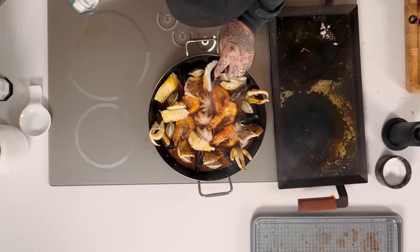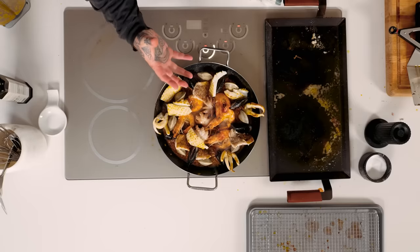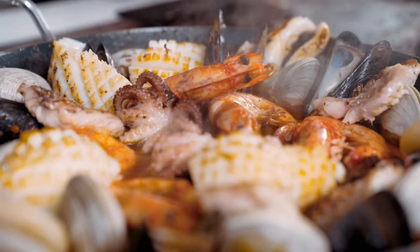Right now, we're full here. Oh, mama. And this is just gonna steam away now. Beautiful seafood paella. And we just got that nice medium heat. This is bubbling and cooking away. This is beautiful. While this is steaming though, I wanna get shishitos ready.